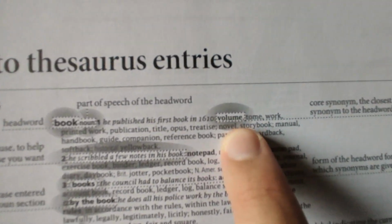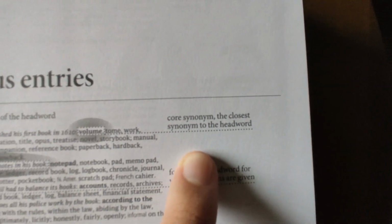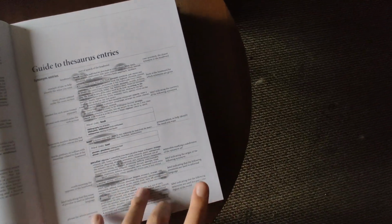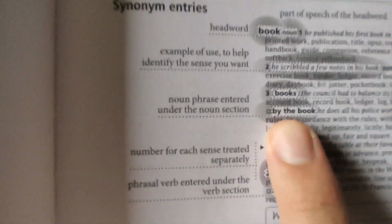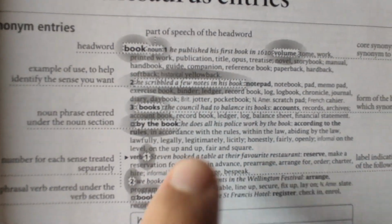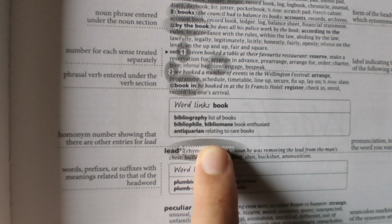So here we go, here's the bold thing. It's a core synonym, the closest synonym. Then after that are similar synonyms. And then if you get another bold word, then that's another core synonym. So there's an example of a noun phrase, by the book, which is under book. So he does things by the book. Then you've got the word links.